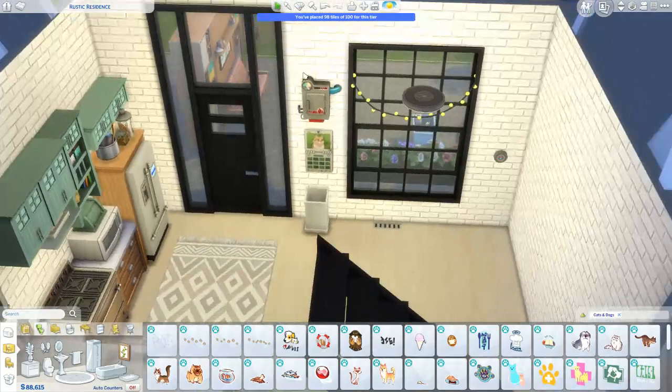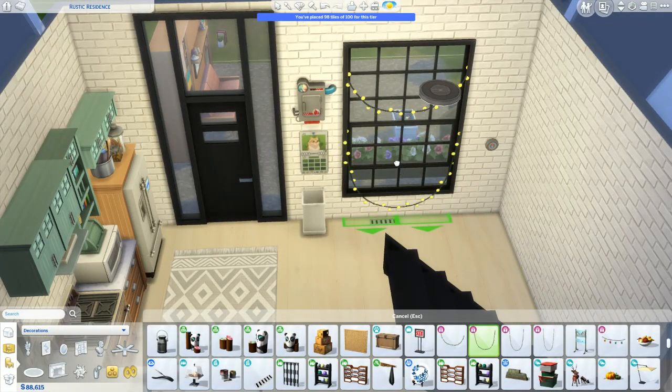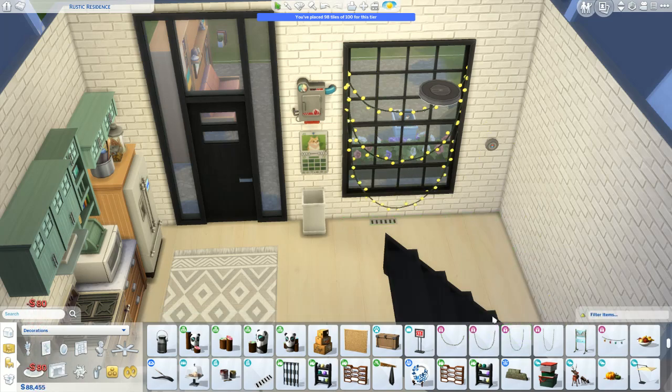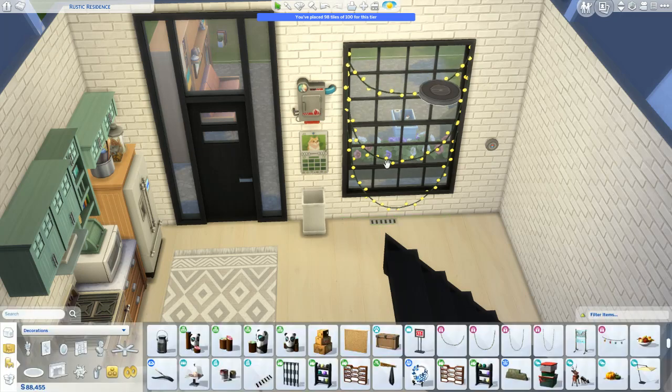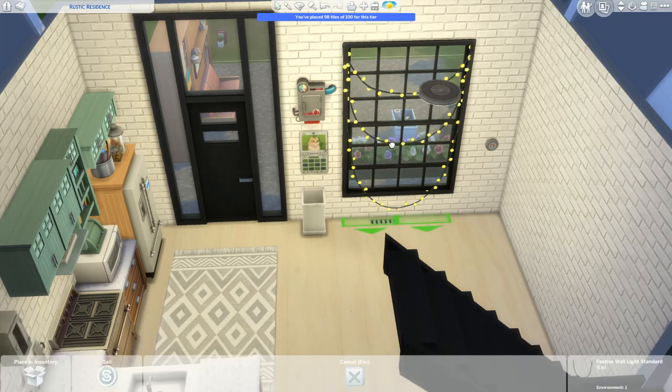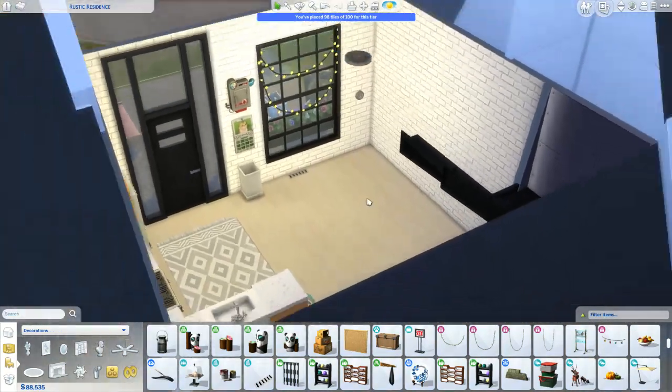I want to add some more hanging lights, lights of various lengths hanging from our window. I have lights hanging like this in my room. I did this past Christmas. We were shopping for a string of holiday lights, and I bought an extra pack, and I was like, you know what? I'm going to put these up in my room and leave them up all year round. So I have holiday lights hanging up in my room.